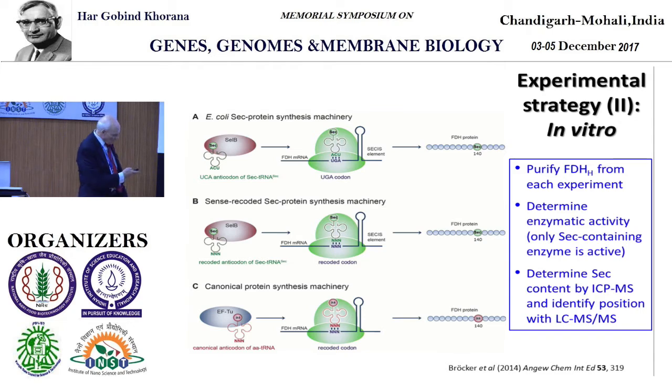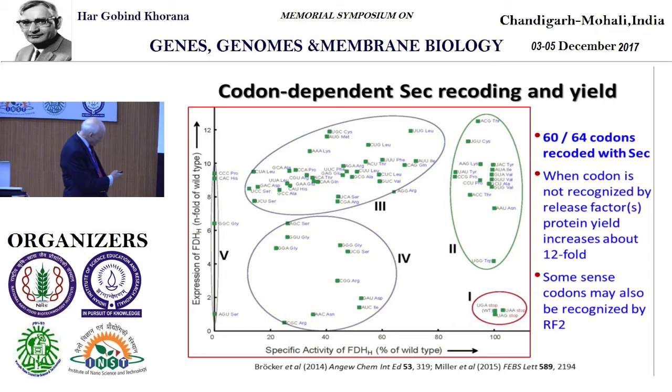So with all of this, then we showed that 60 out of 64 codons can be recoded to cysteine, some of them completely. Given that these sense codons are now used, they are no longer hindered by any release factor. You can get protein increases up to 12 or 15-fold even. And we also found out that some sense codons may even be recognized by RF2, and this is a different analysis that needs to be done.